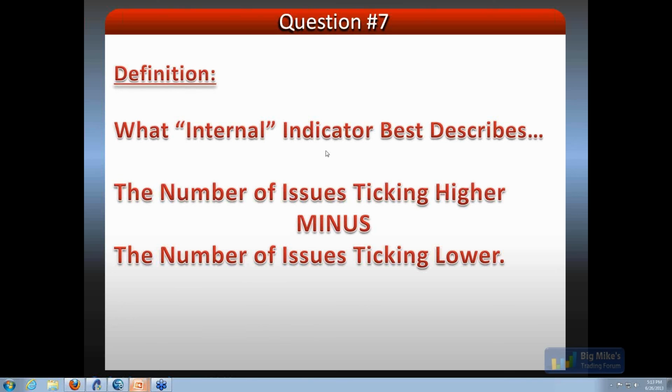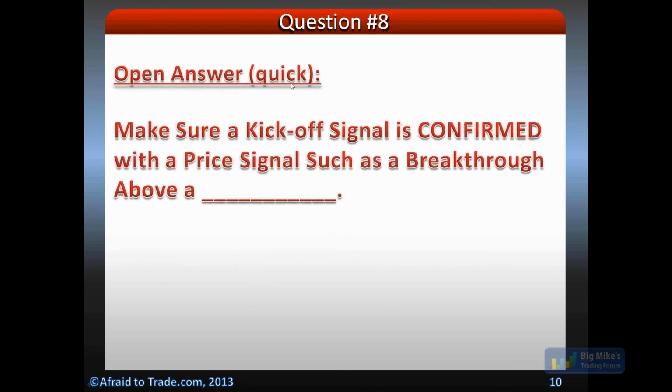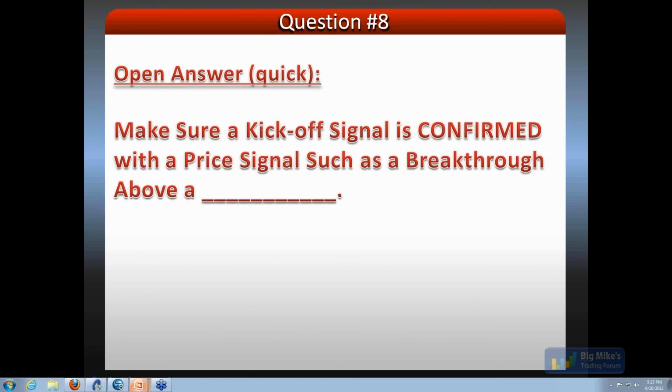Yeah. Number 8. Okay, wait, 2 more. Good luck. Number 8, so don't jump in first. Okay. All right, well, quick. Make sure a kickoff signal is confirmed with a price signal such as a breakthrough above a, and I'll take up to 3 answers that are correct. And you got the exact, I love it. You're all fine. Yeah, let's go. It's trend line, moving average, reversal candle high. Trend line looks like what everybody said. So we'll take the forward trend line, just TL.